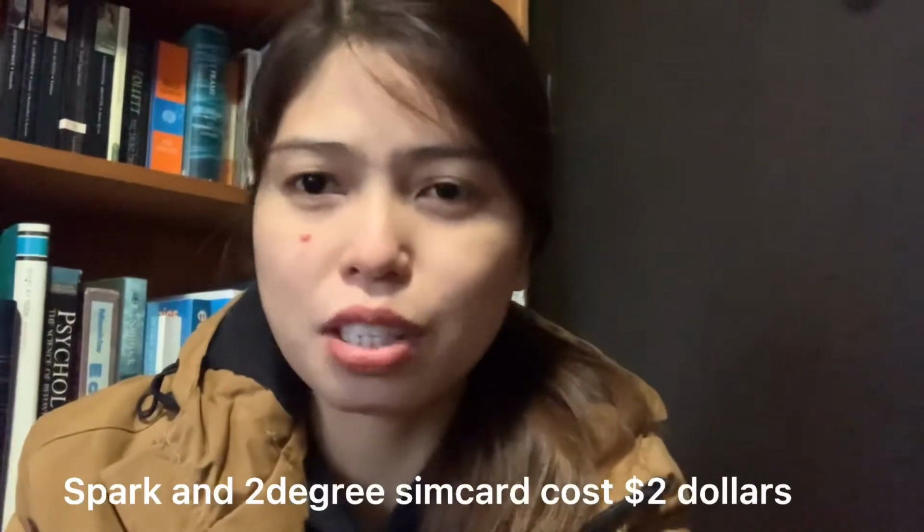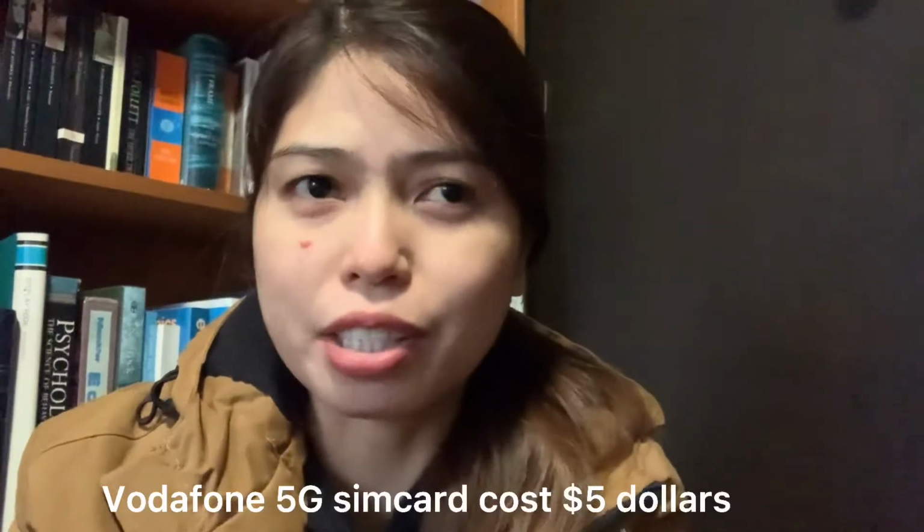So for me, I chose Vodafone because it has wider network coverage, especially to the Philippines. The SIM card costs around $2 for 2 Degrees and Spark, and for Vodafone it costs around $5. So Vodafone is more expensive, but anyway, it's up to you guys what service provider you like.